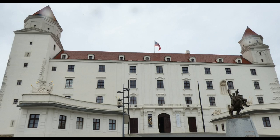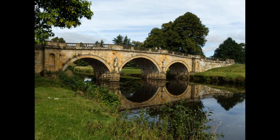Carol here has taken an image of this bridge. I'm not sure where it might be. I love the colours and I love the reflections. You've got it almost perfect there with the two people on the bridge, again helping to give perspective, and the textures and colours are really nice, a pleasing image and a very nice contribution to the architectural album. Thanks very much for that contribution.